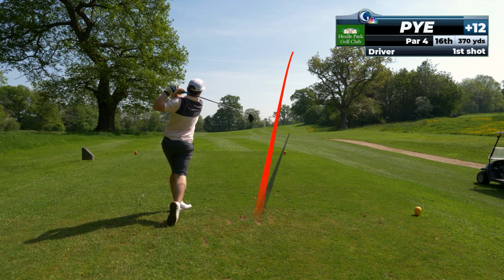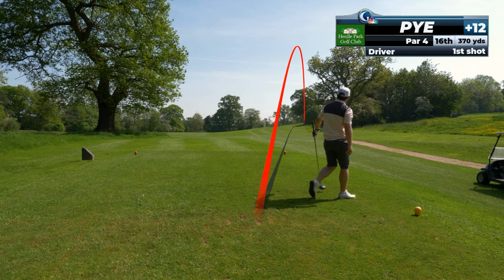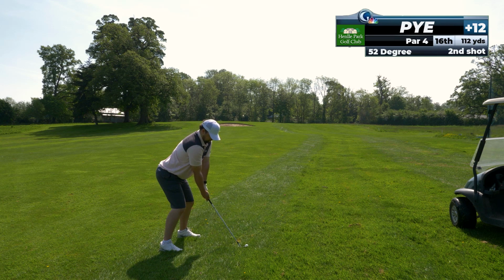But it ended up being pretty much perfect right over the tree, and just off the fairway. So it was a bit of a Tiger line for me there, but unintentional. But I'll definitely take it. And then 52 degree into the green.